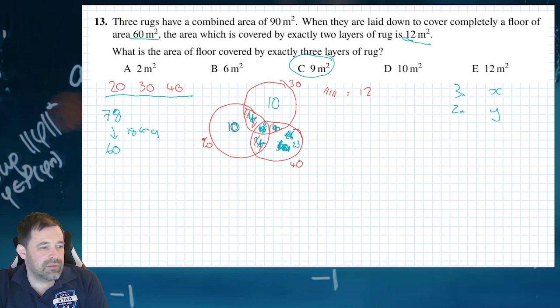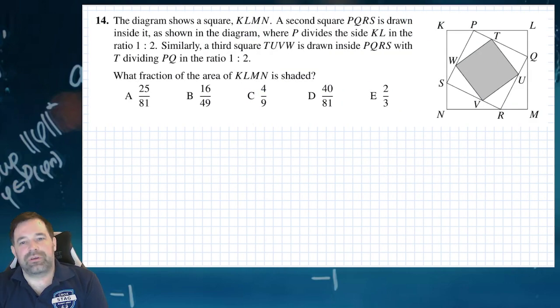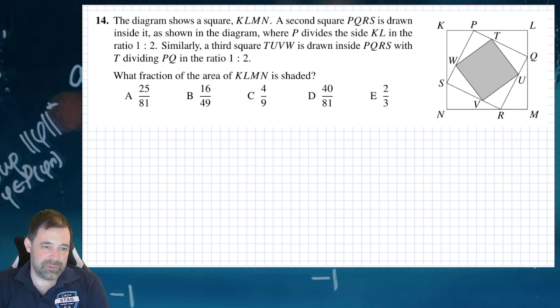We know that x plus y plus 12 is 60. And separately, you need x times 3 plus 12 times 2 plus y to equal 90, and then you could solve those simultaneously and you get 9, I think, for whichever way around x and y is. Yeah, I was doing that without algebra, so apologies. His way is slightly more elegant, but yeah.